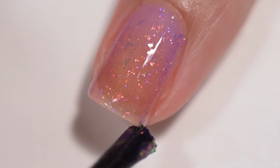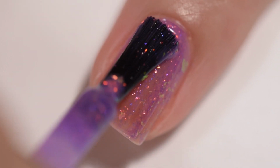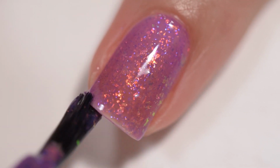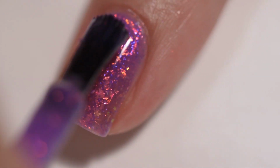This polish had a phenomenal formula. It went on very smoothly and evenly. It did start off a bit sheer, but I was able to build to full opacity in 3 coats. This polish had no application issues, no running, no pooling. I had no staining. Nothing in here is going to give you any kind of difficulty to remove.